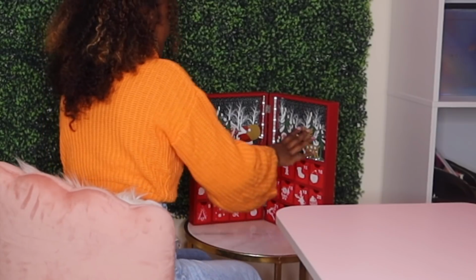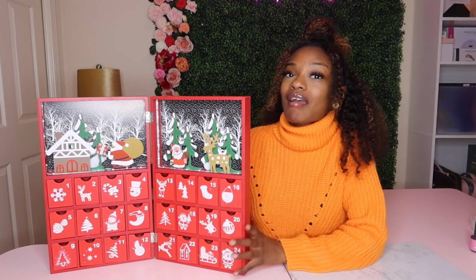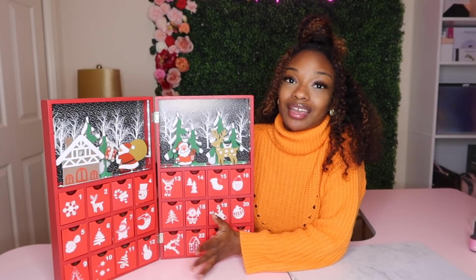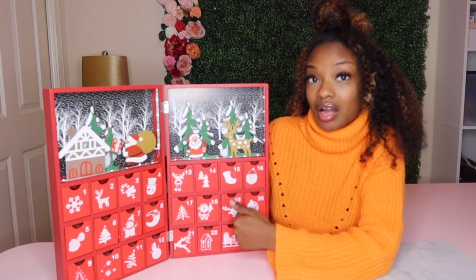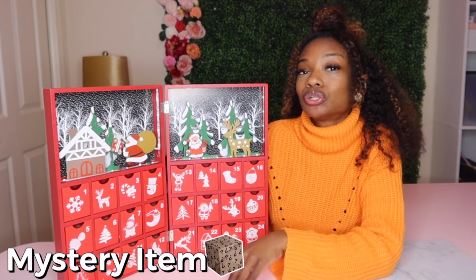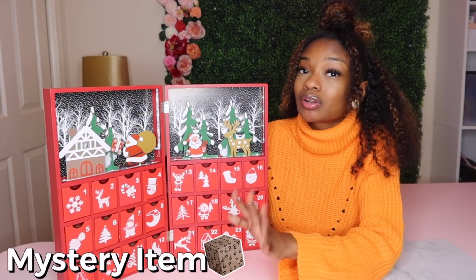But I know y'all see this back here. So here we have an advent calendar. Advent calendars are pretty much a big deal, and I really wanted to incorporate one into this challenge. This is Christmas season, why the heck not? Each number is obviously a box, and in each box I have an item that I have to include into the mystery nail set no matter what. I have to find a way to include it no matter what it is.